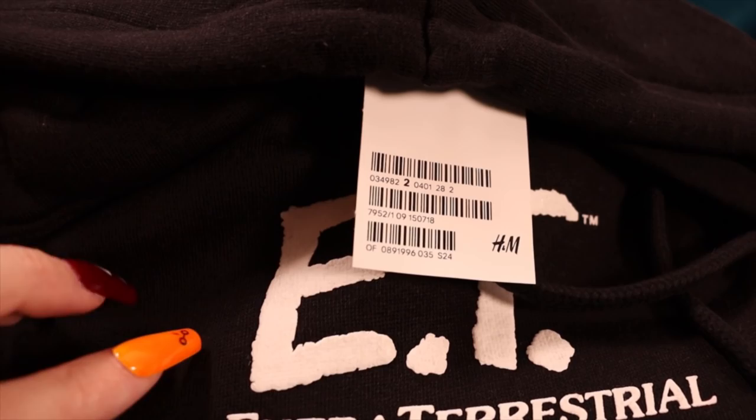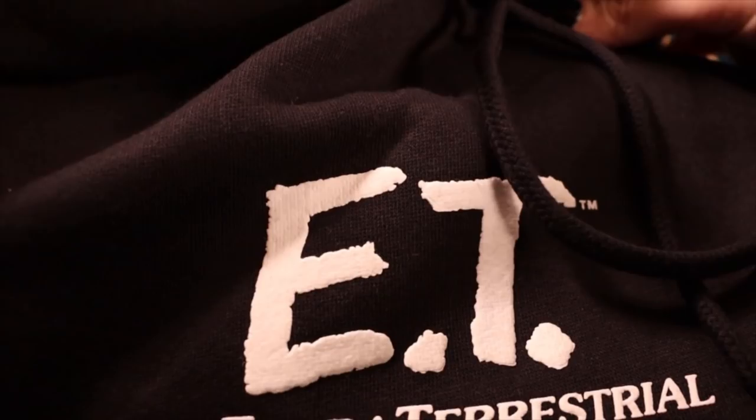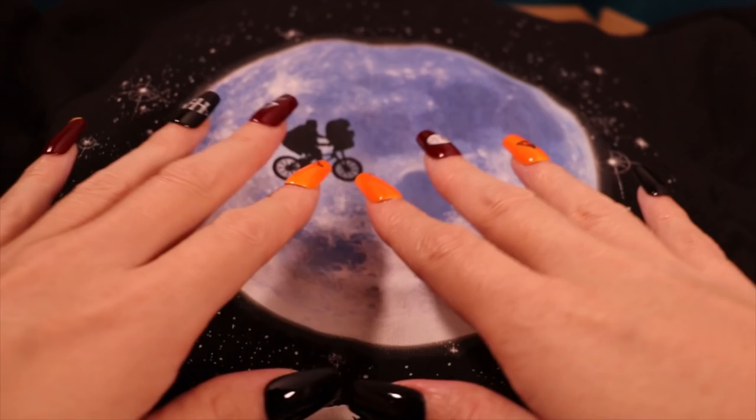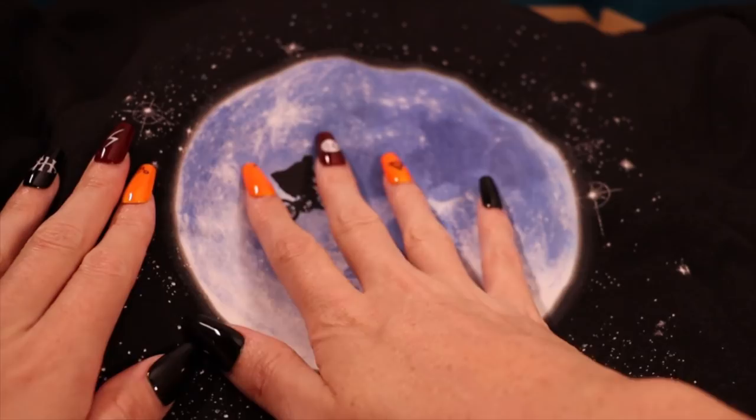Okay, let me just open it at the front and then I'll turn it around. Yeah, looks like the same shape and size. Okay, it's actually amazing. ET extraterrestrial. And then we have the moon. Wow. It's really well done, actually.